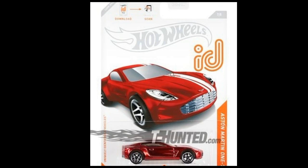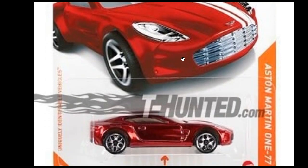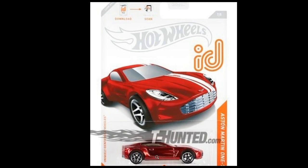We've got the Hot Wheels ID Chase for the 2020 mainline. Another one will be out. This is the Aston Martin 177. So the difference of this one and the regular mainline is a paint job, as you can see right here. More metallic red on this one.